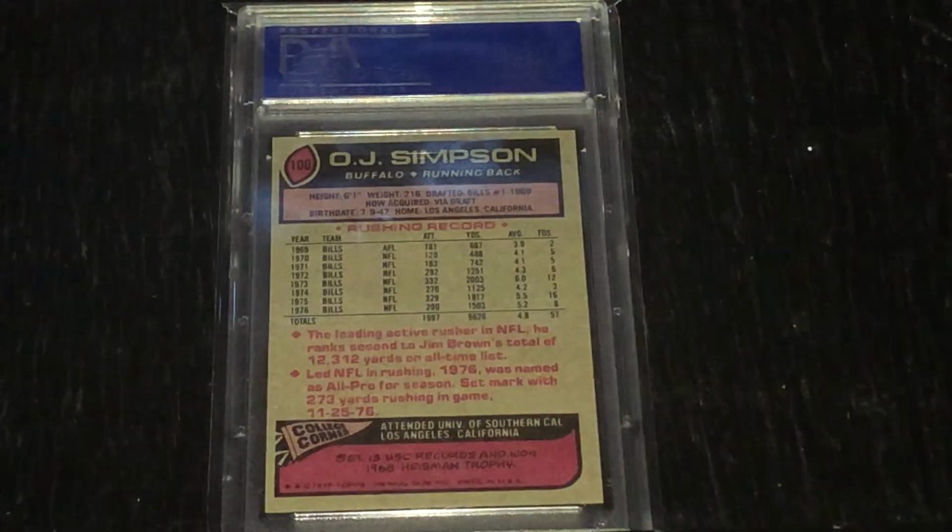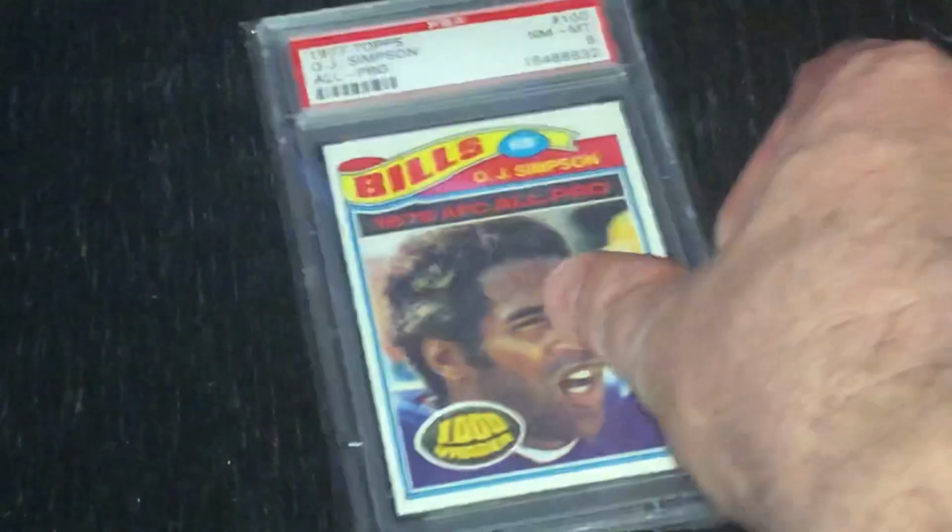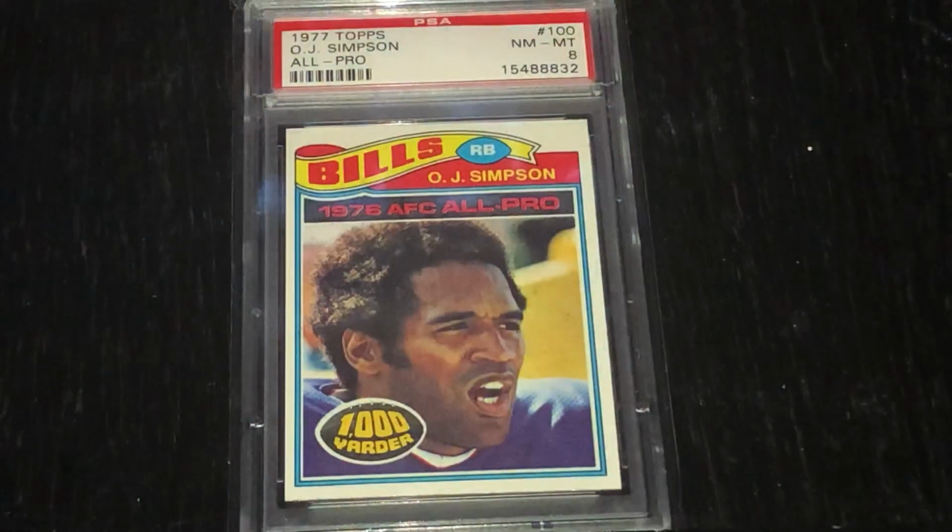Talk about their college career on the bottom a little bit. O.J. Simpson went to USC, broke several records, won the Heisman Trophy as well in 1968, and talks about that there on the bottom of the card. And then you have the vital information and statistics listed on there as well. And Topps from that year issued a set of 528 cards, which was common for that era for football.